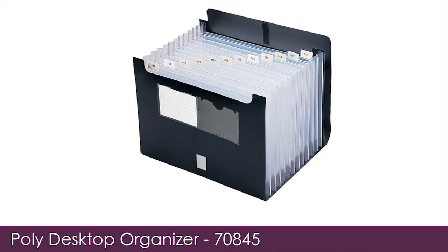So anyway, what do you got for a solution today? Our problem is when you want to organize on your desktop, but you need those same papers on the go, because you have a meeting or whatever. Or you need to take it home. Now, we've shown other solutions for this. This is not the only way, but this is a product that we have. It's the Poly Desktop Organizer. Let's put up the slide.